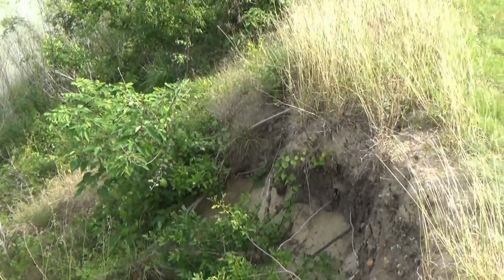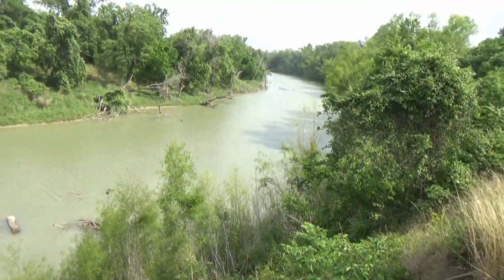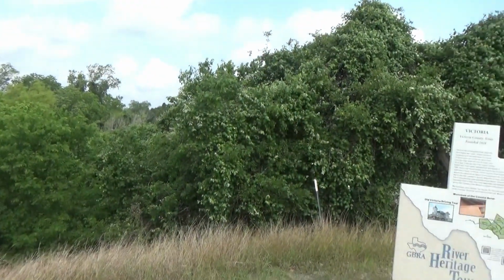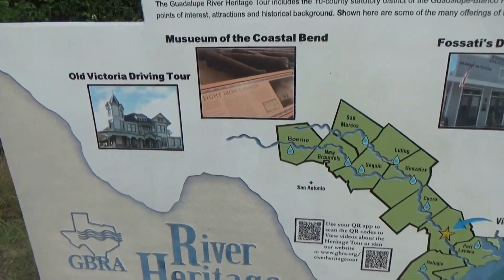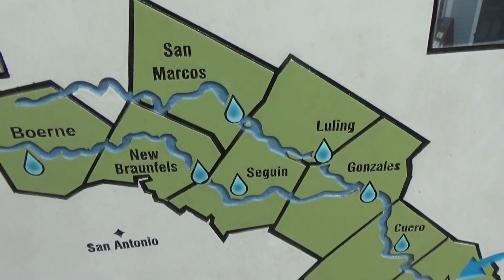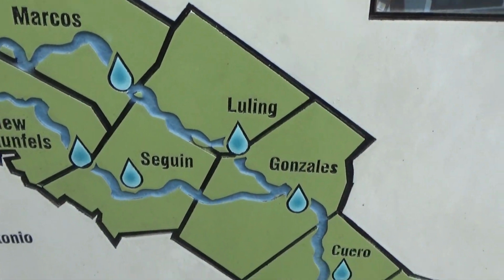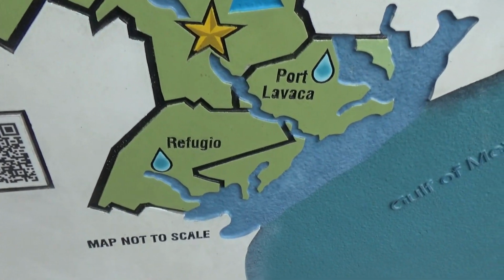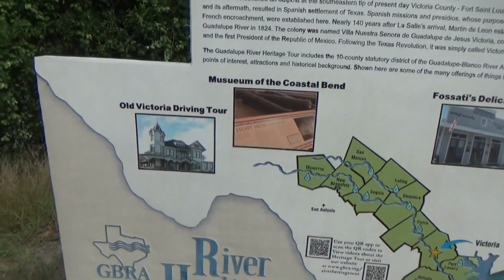And you can see here, it has actually created somewhat of a canyon side. And over here they have a map shaped like the state of Texas that shows the route of the river. It starts in the Texas Hill Country through Bernay, New Braunfels, Seguin, and at Gonzales it merges with the San Marcos River and then makes its way down to where it dumps out into the Gulf of Mexico. And where I'm at, they call this the River Heritage Tour.